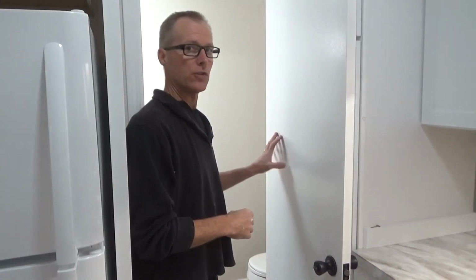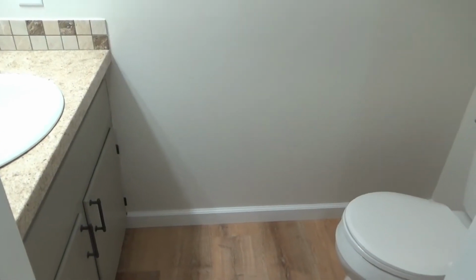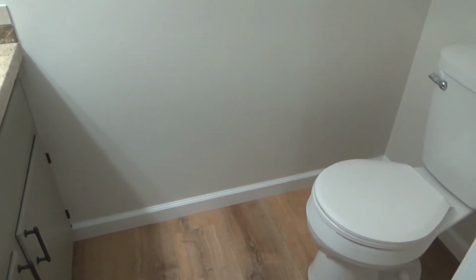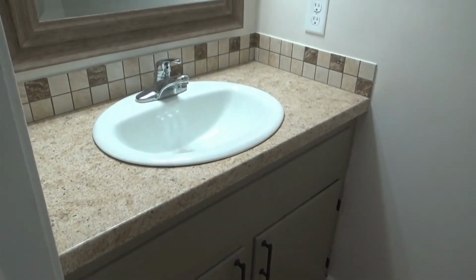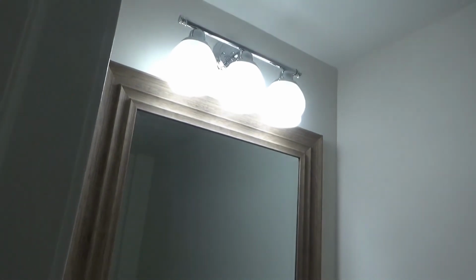Right off the kitchen through this door here is a half bath. It wasn't too bad. I was surprised, but I did end up replacing the toilet. The countertop, Brenda did backsplash tile and hung a new mirror, new light fixture, and we're good to go.